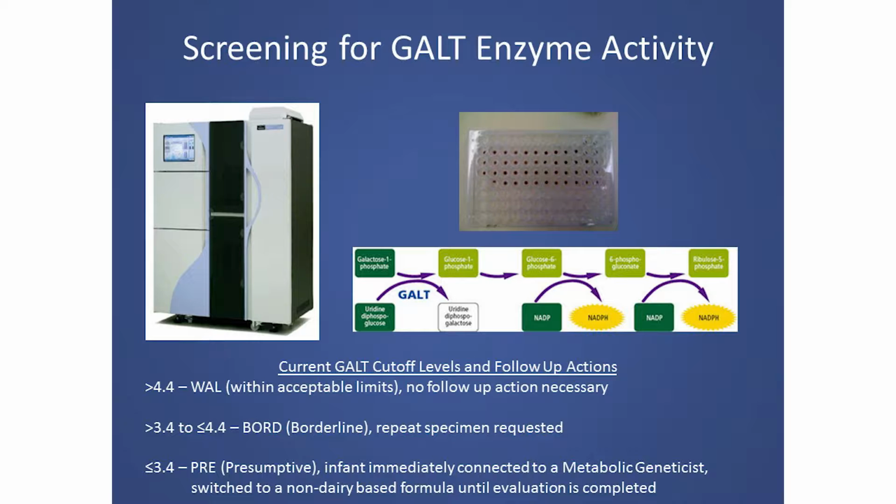No further follow-up action was necessary. We have a borderline category where Galt enzyme is reduced below the normal level, suggesting something might be amiss, but not necessarily critical, requiring an immediate follow-up, and so we simply request the repeat specimen be submitted to the laboratory within 2 days. And then ultimately, we had a 3.4, which is our presumptive level, which was immediate connection with a metabolic specialist, as well as switching to non-dairy-based formula. So oftentimes, if the child is breastfeeding, cessation of breastfeeding, continue mom pumping breast milk while the diagnostic workup is performed, and then switch to a soy-based formula.